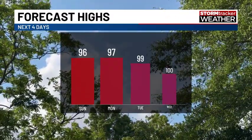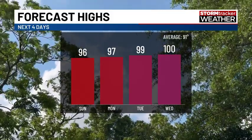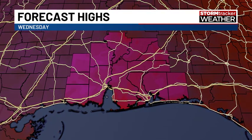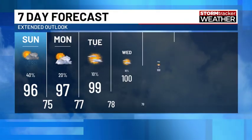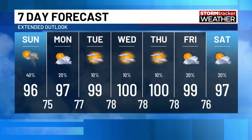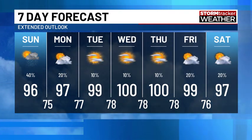And our forecast highs will be soaring as we get dry air and lower rain chances locally, 99 and 100 degrees. Take a look at the forecast highs for Wednesday. Most areas around 100 or at least in the upper 90s. It will be an extremely hot day. Looking at week ahead locally, very low rain chances and very high temperatures. No tropical trouble locally. All of the impacts to our east.